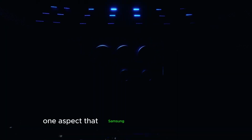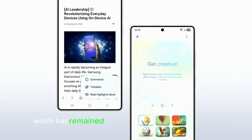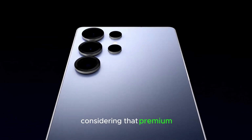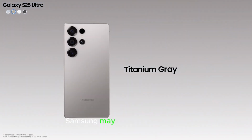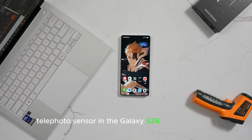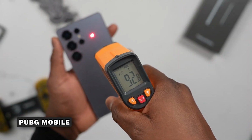One aspect that Samsung has yet to fully refine is the basic telephoto lens, which has remained at 10MP across several models. Considering that premium flagship devices from competitors often surpass this spec, Samsung may introduce a 50MP telephoto sensor in the Galaxy S26 Ultra, significantly enhancing zoom clarity and portrait photography.